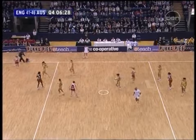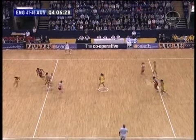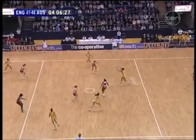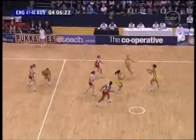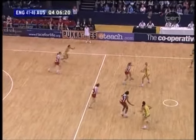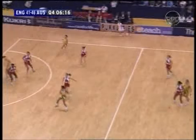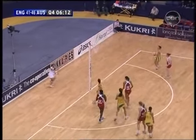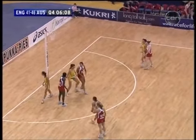Just over 6 minutes to go. Get behind your team. 6.5 minutes remain. England trailing by 5. And if you were Madison Brown on that court, you'd probably count 3 wing defenders, 3 different changes that have been put up against her. And still she's capitalising, taking every opportunity. She's been the damage for England.